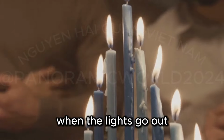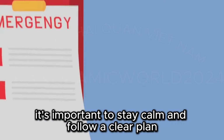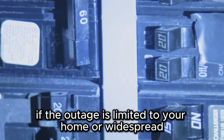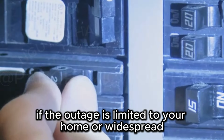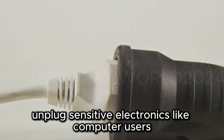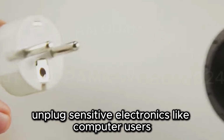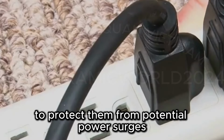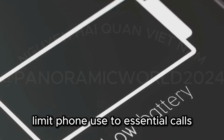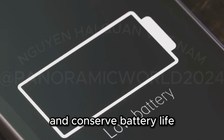When the lights go out, it's important to stay calm and follow a clear plan. Here's a step-by-step guide on what to do. Check if the outage is limited to your home or widespread. Tune into your battery-powered radio for updates and information. Unplug sensitive electronics like computers, televisions, and appliances to protect them from potential power surges when electricity is restored. Limit phone use to essential calls and conserve battery life.